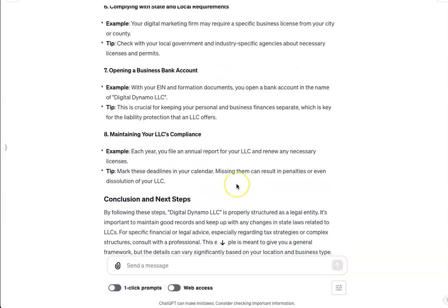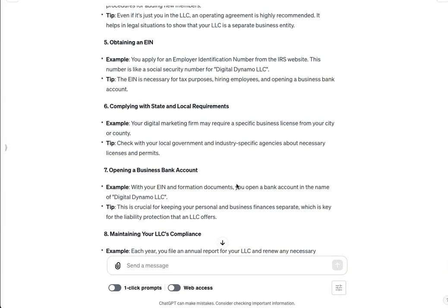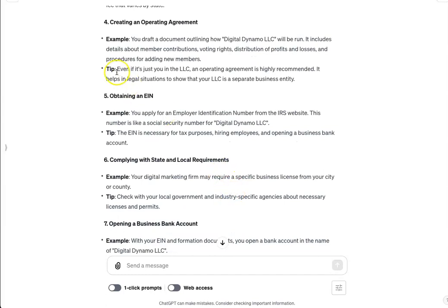So as you can see, it really got in depth, it started giving you all kinds of examples. You draft a document outlining how they use Digital Dynamo LLC. Okay, so that's the mock-up that they're using right now. And this is cool: obtain your EIN. Example, you apply for your employer identification number from the IRS website, and it tells you where to go. The EIN is necessary for tax purposes, hiring employees, and opening business bank accounts, for those who didn't know. So again, it's valuable, it's beneficial.